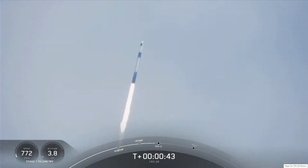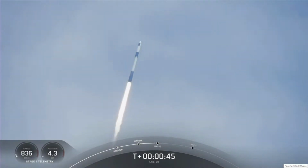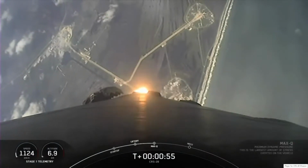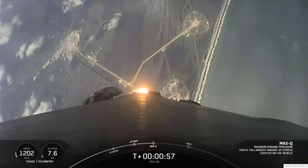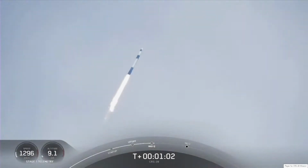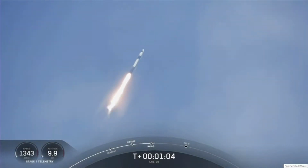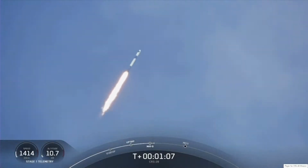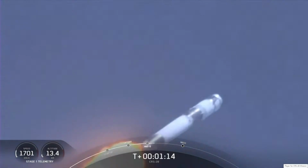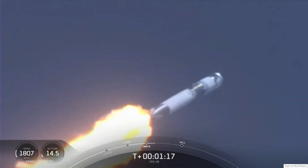At T plus 40 seconds, Falcon 9 has successfully lifted off from historic Launch Complex 39A in Florida. And we're now coming up on max Q in about 20 seconds from now. This is the point of maximum aerodynamic pressure that the vehicle will go through during its flight. Falcon 9 is supersonic. And there's that call out that Falcon 9 is supersonic, traveling faster than the speed of sound. Max Q. And there you heard the call out for max Q.